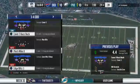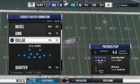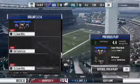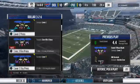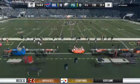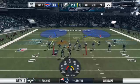And welcome back. We are in the city of brotherly love, Philadelphia, all even as we get ready to start the 4th. The Eagles on third down, lacking much success, just 2 for 7 to this point. This is 3rd and 8.